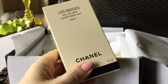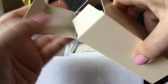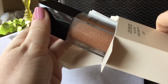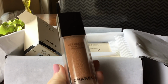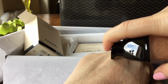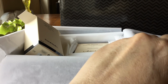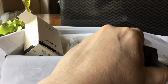This is their new Eau de Tint, Water Fresh Tint, and I bought it in the shade Light. I know that this is very, very light coverage. It's not really equivalent even to a tinted moisturiser from what I've read and seen on YouTube. There's how it looks in the bottle, all these kind of little micro beads. I have had a squirt on the back of my hand. There's a good-sized blob. When you smooth it out with your fingers, it's very sheeny, as you see.